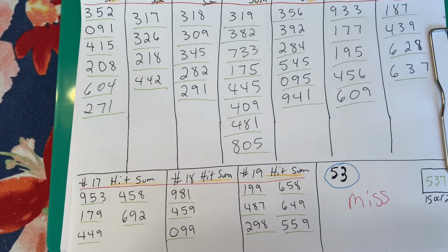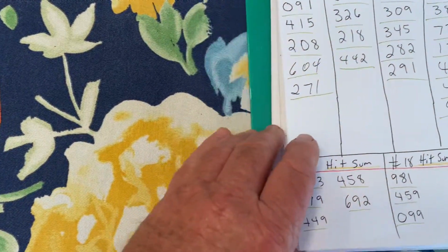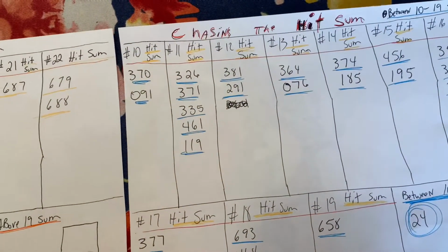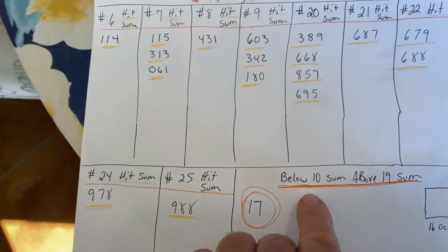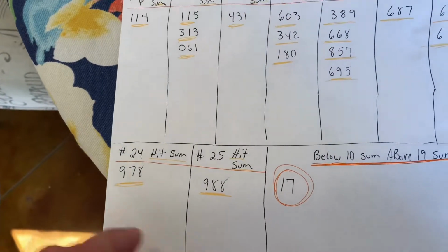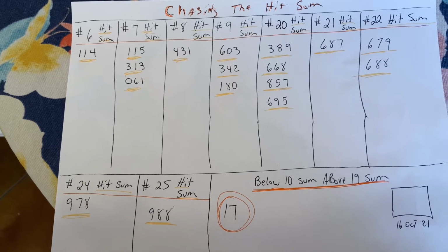That was not too many numbers, 53 numbers on that. But let me show you the numbers we have for tonight. The numbers are going to be a lot lower. Today I've done both ways on chasing the sum. I've done these numbers right here, below 10 sum and above 19 sum, and we only have 17 numbers on that. The reason I'm on this chasing sum is why I don't have a whole lot of numbers on that. I could pick a whole lot more numbers.